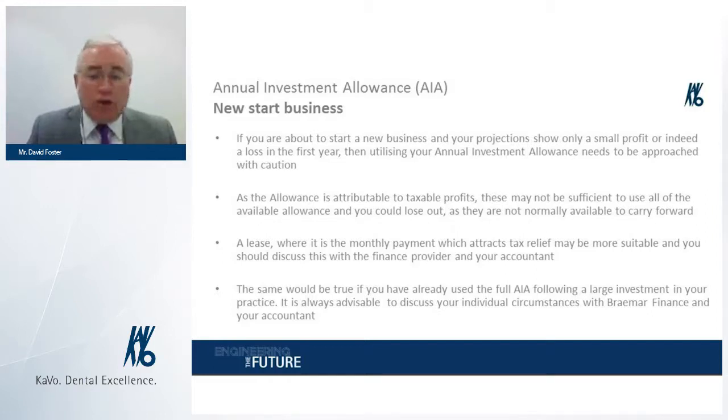And the same is entirely true if you've already spent £200,000 on your business in the current financial year. I'm afraid you don't get any more than that in the financial year, you would have to wait until the following year to take full advantage of your annual investment allowance. So I think what we would always say to people is, have a look.